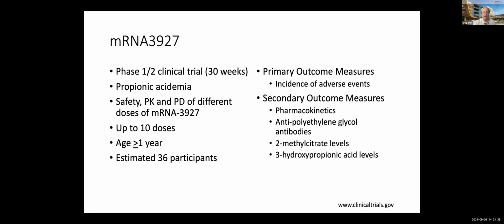It's going to look at the safety of this treatment, pharmacokinetics or PK, pharmacodynamics or PD, of different doses of this messenger RNA therapy. So the primary outcome measure is not really related to a specific therapeutic outcome. It's investigating to make sure that this particular treatment is safe. So they're going to focus on the incidence of adverse events. But of course, while giving this treatment, they will look at how it's metabolized in the body, how the body responds to the therapy, and measures some outcome measures and biomarkers as well as listed on this slide.